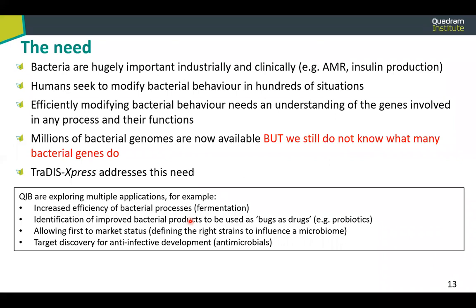And TraDIS Xpress is a technology that will help us address this need. And we're interested, as I'll briefly talk about, in various spaces, which I've already mentioned. So using bugs for good, and we'll talk about probiotics a little bit later, influencing a microbiome and discovering antimicrobials.